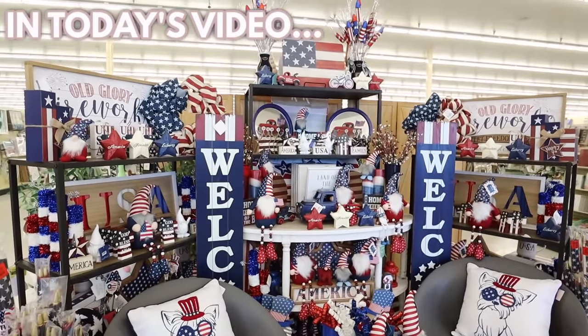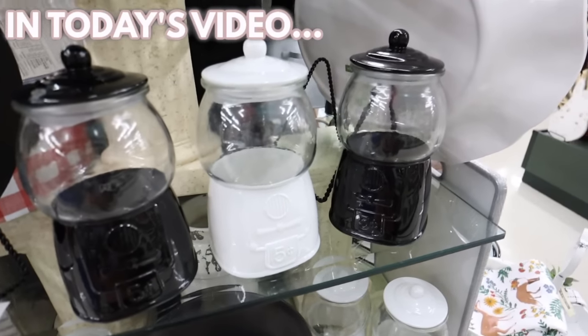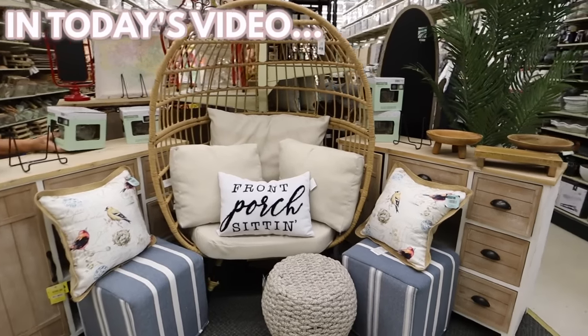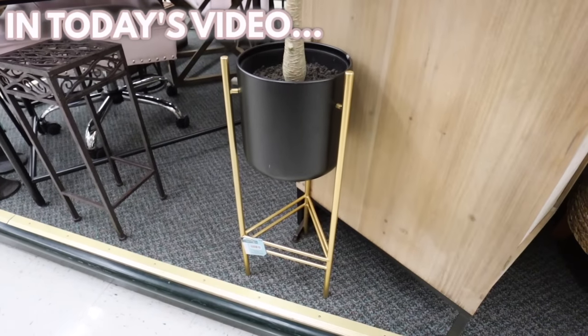How fun and festive is this? This is the first fall items I've seen all year. If you wanted the Target one last year and you never found it, here is a great option. Wow, Hobby Lobby has their own egg chair now. This is literally so different than anything Hobby Lobby would ever do.